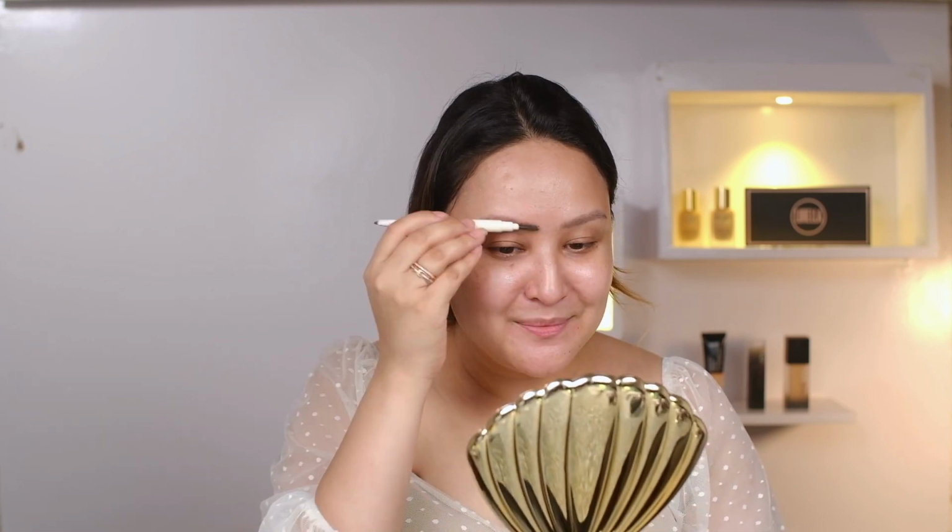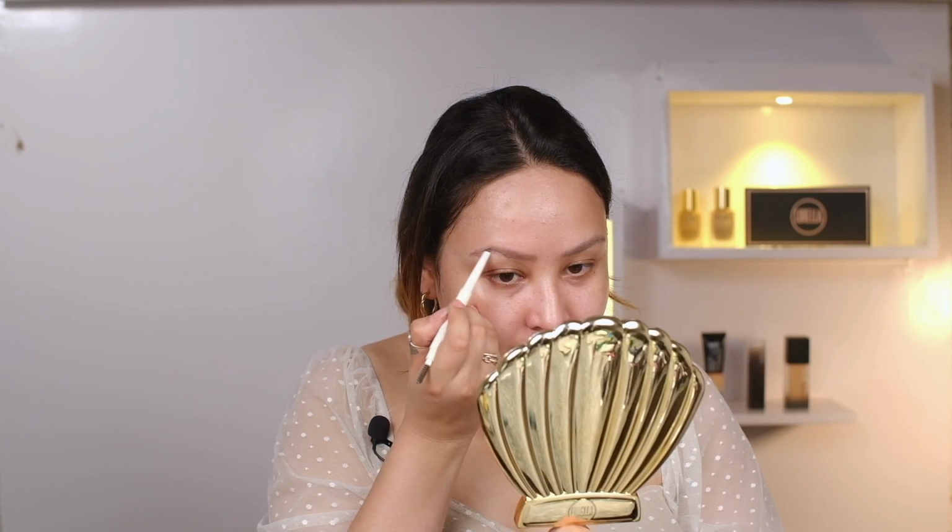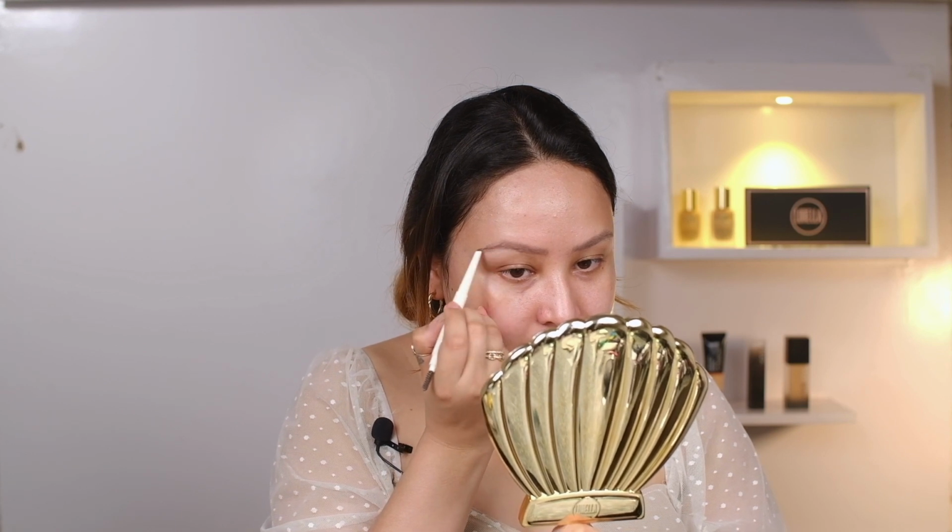Now while this cooks on my face, I'm gonna go ahead and start with my brows. So I'm using this random eyebrow filling pencil. I don't know where I got this from. I'm just gonna use this today. I really like it. I think I got it from Miniso, but I'm not sure. So I'm just gonna go ahead and fill my brows.